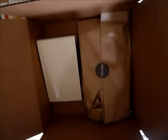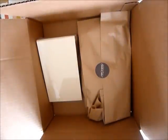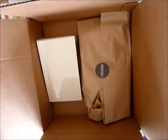Okay, do you guys have enough light? Oh, wait, let me open the curtains. Is this better? Yeah.